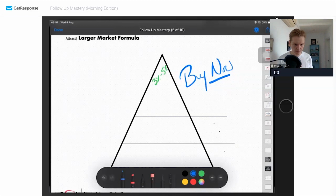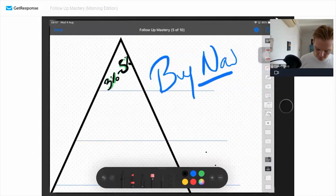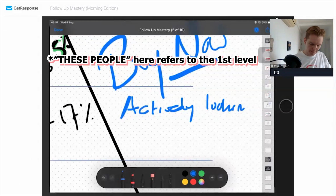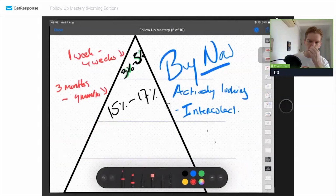What is in the second stage, right? Okay, then we have a second group. This group is what I like to call the 15 to 17% people. So who are these people? These people are what I like to call actively looking and they are interested. These people are actively looking for real estate and they're interested, but they probably will not buy in the same month. These people will buy somewhere from 1 week to 4 weeks. But these people will be somewhere from 3 months to 9 months. These people will take about 3 to 9 months to do a deal with you.